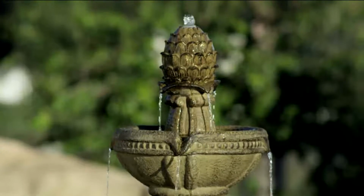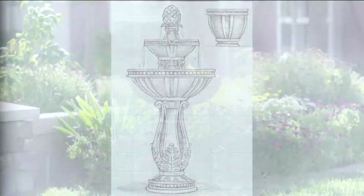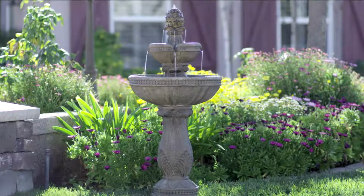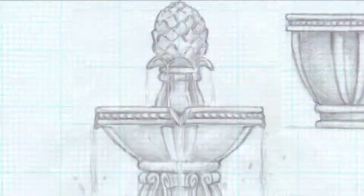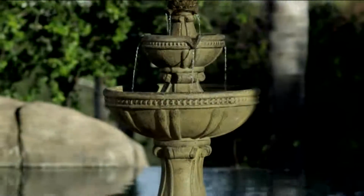Now you can see the entire artist rendering right here, and watch what happens. This is what we're able to build from it. Isn't that amazing? And actually, I had a chance to meet the artist who created this. He's here with you today. So talented. So gorgeous. Thank you.